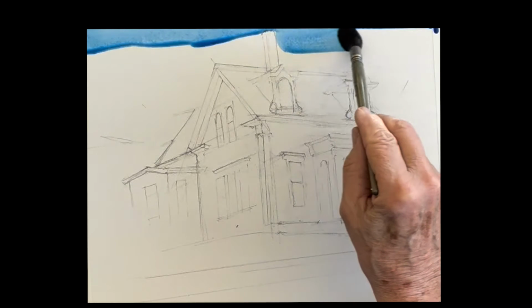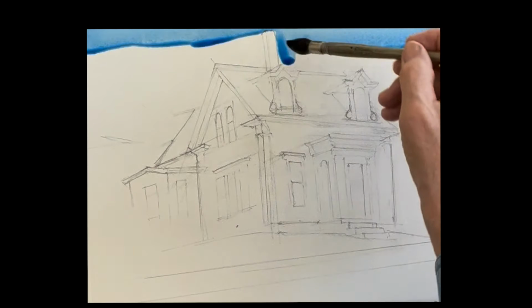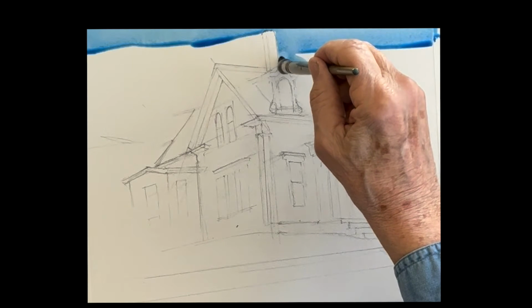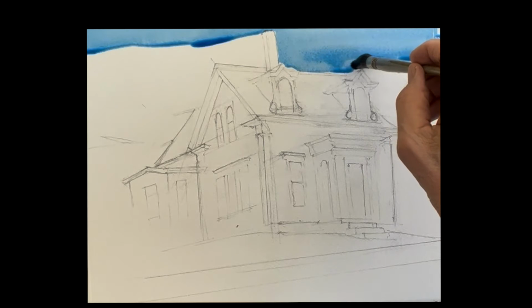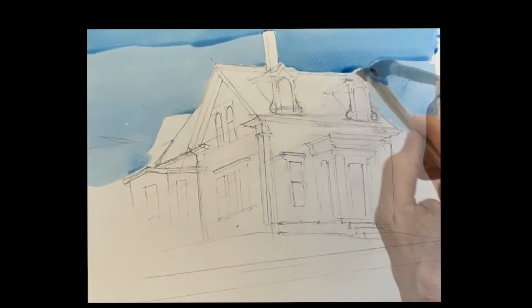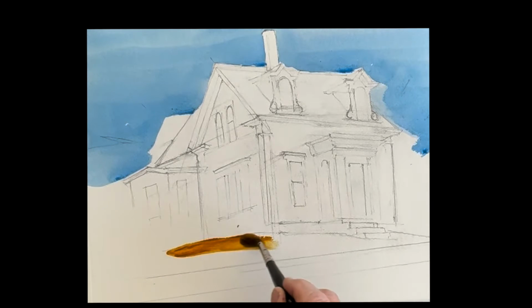All right, we'll drop the sky in. This is Windsor blue with a touch of ultramarine blue, and just paint around the house. Take your time. Try to get some nice washes in, try not to do the licking that I see so often with many students. They just go over and over instead of letting the paint drop. Let the paint do the work.